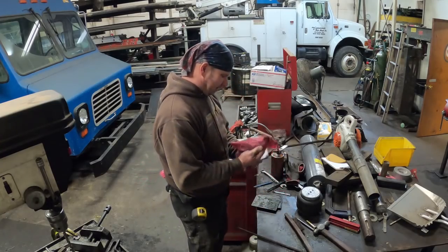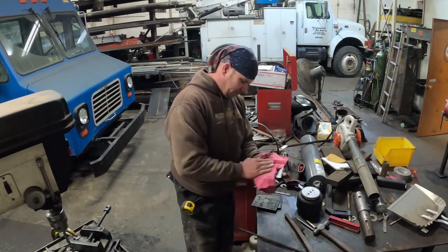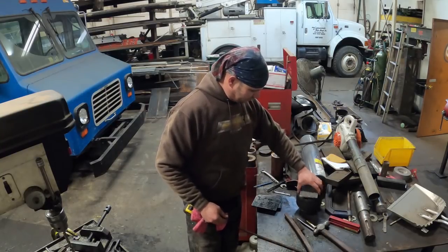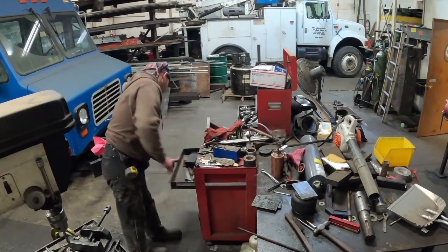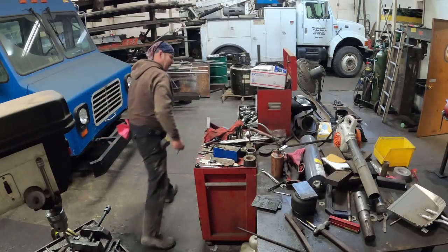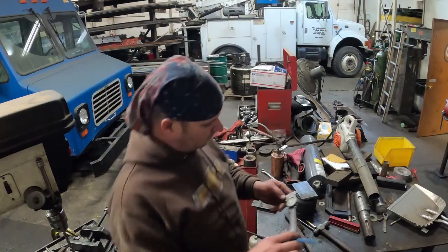What I'm trying to do now is these airbags raise up my carriage. That's the bottom of the airbag. There's my dolly.